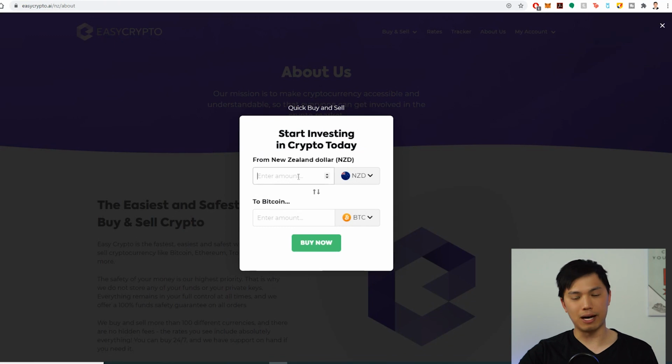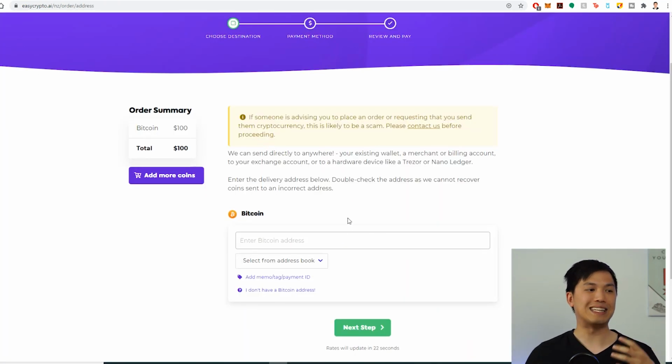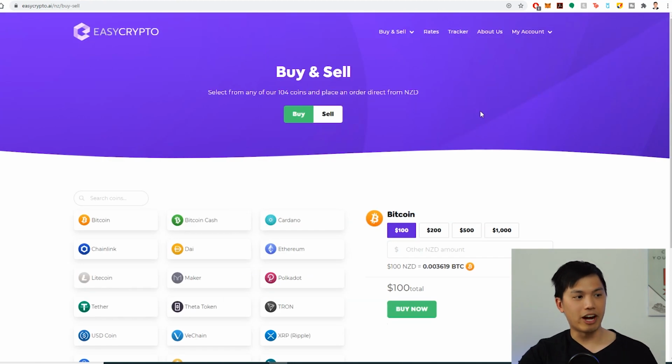If you go into instant buy and say you want to buy $100, they'll ask you for your Bitcoin address. So in that sense, the coins don't get stored on the exchange, which increases the safety because, you know, crypto exchanges can and do get hacked. This is a level of increased safety compared to other exchanges. So it is safe and it is quick. In terms of variety as well, they do have over 104 coins that you can buy using your New Zealand dollars.